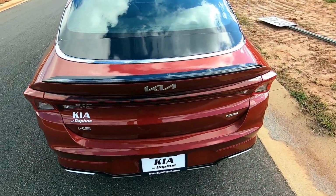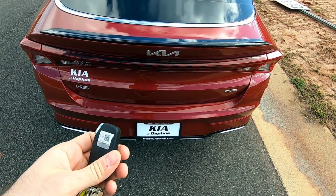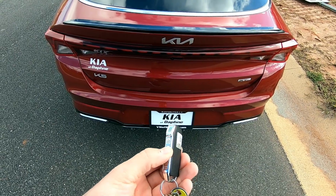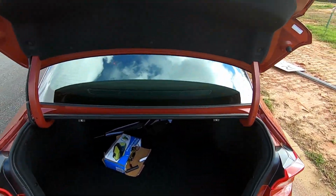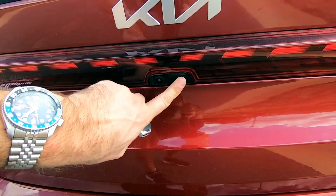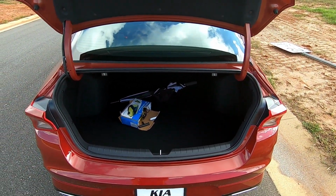So there are two ways you can open the trunk. One way is the key, by holding this button, which by the way, this is the key. You can hold the button and pop the trunk. Or you can press this button here. You have the camera here and you have this button, and you need to press that button, and that's how you lift the trunk.